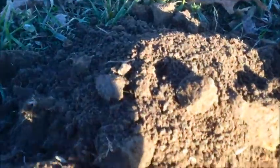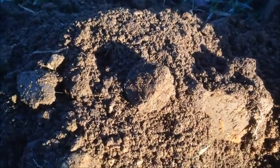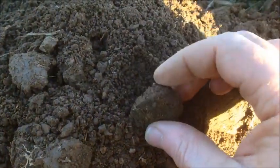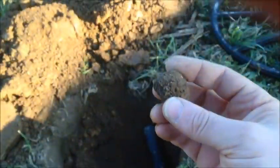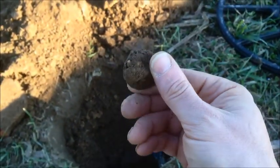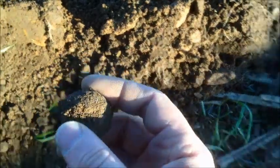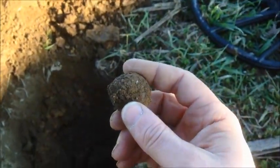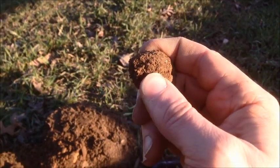Anyway, I've pinpointed it over here in the corner, and I pulled it up, and I see it right there on the clump. It's round and green. Feels kind of heavy, but I'm not exactly sure what I have here. But I'm going to take it out of here real quick. I'm trying to keep the sun, it's really down in the sky now, so let me, there we go. Now I got some sun on it.